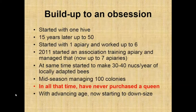So anyhow, to get back to the main theme, we started with one hive, and this was a build up to an obsession, if you like. And 15 years later, we were up to 50. We started with one apiary and gradually worked up to six. In 2011, we set up an association teaching apiary. I'll say a bit more about that later. So we're now managing seven apiaries.